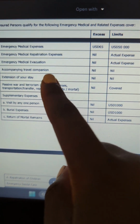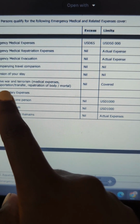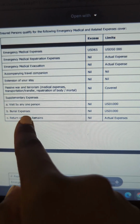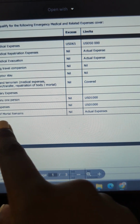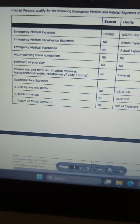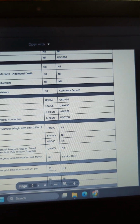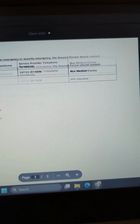Then the details of what it covers: emergency medical. If it's nil, it doesn't cover it. For example, if you experience war, terrorism, all these things within that period, it is covered. Burial, if you die, God forbid, you'll be compensated $1,000. Return of your remains, okay, this is now disturbing, but yeah, it just has all the details as to how the distribution of the $50,000 has been made. A lot of details right there.